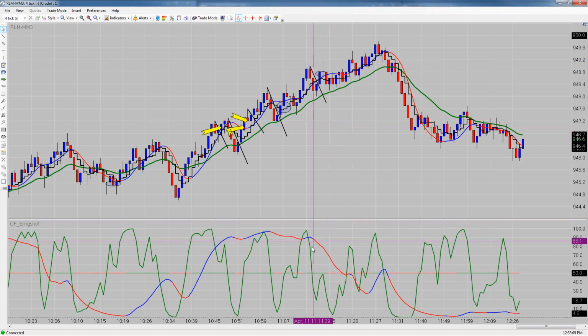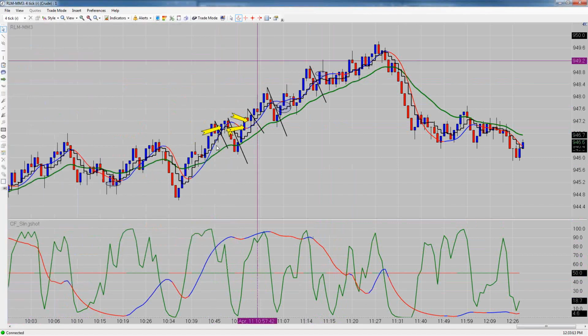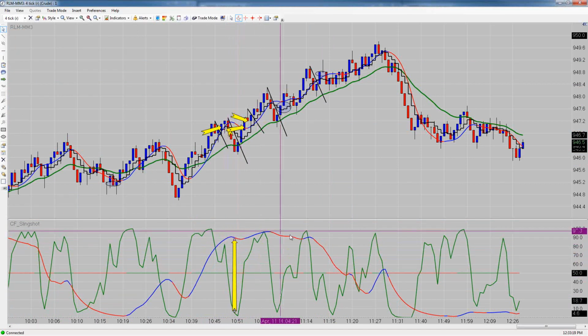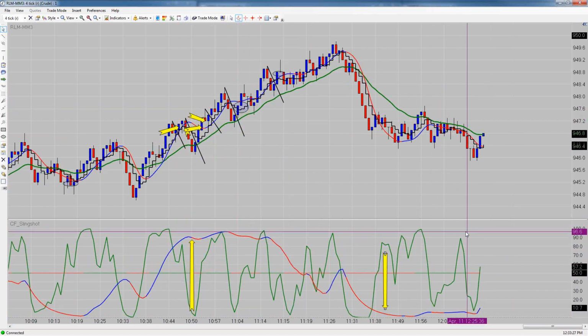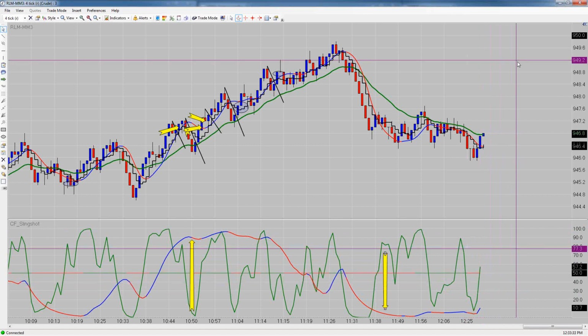What lines do I look at for divergences? That's a fair question. I look down here on the slingshot. It's all down here on the slingshot. You look for the green line to be moving away from the cycle portion. That's all. The green line moving away from the cycle. That is bearish divergence over here. It's bullish divergence over here. And right over here, it is bearish divergence. That's what you look for.